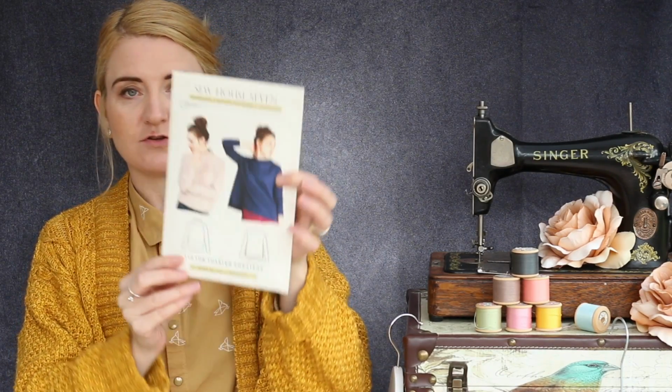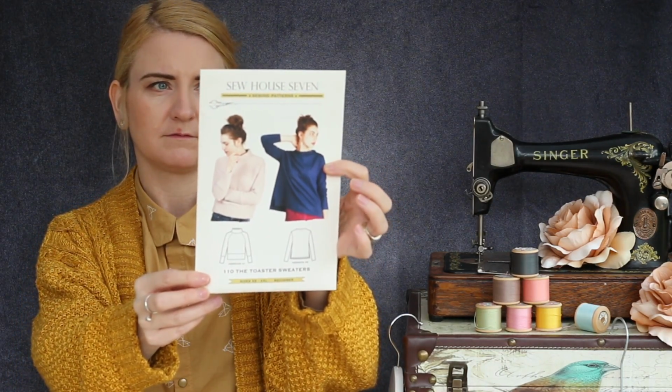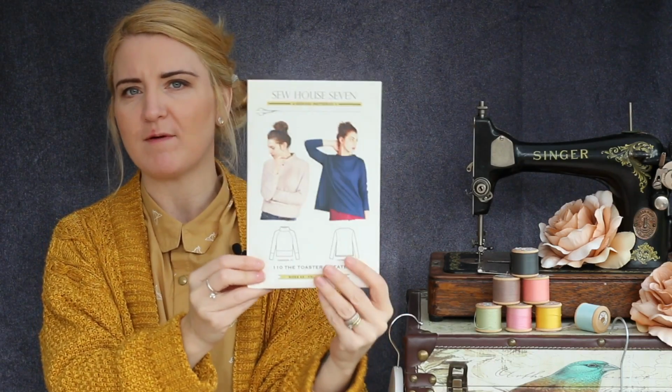Next up is the Sew House 7 toaster. Is it toaster? Yeah, toaster sweater. I know I'm very late to the party on this one. I'm probably the only person in the sewing world who hasn't yet made a version of this, but I do plan to make my first version this month.